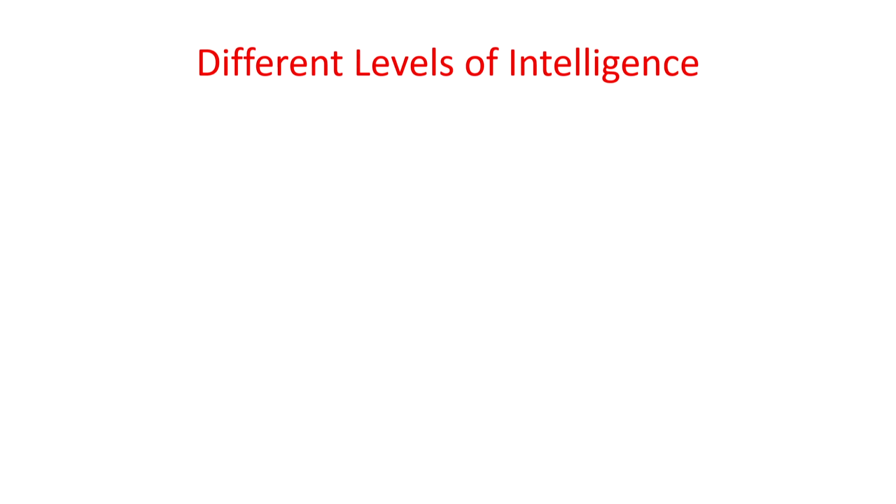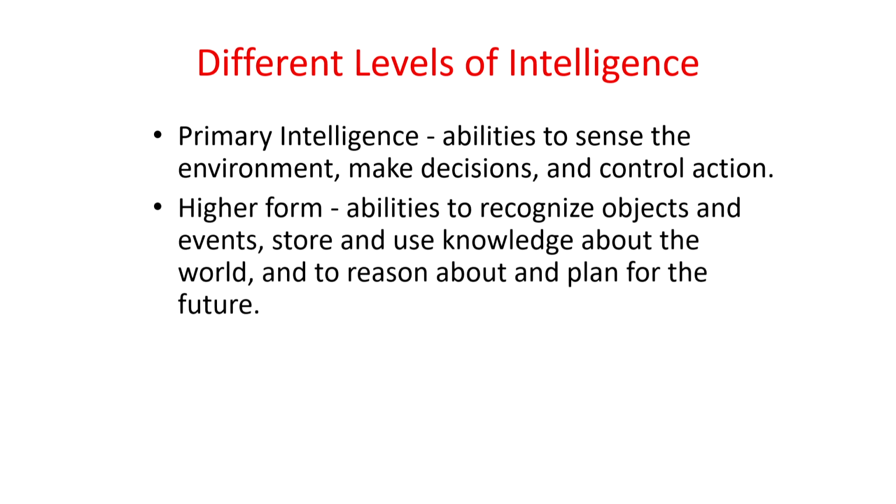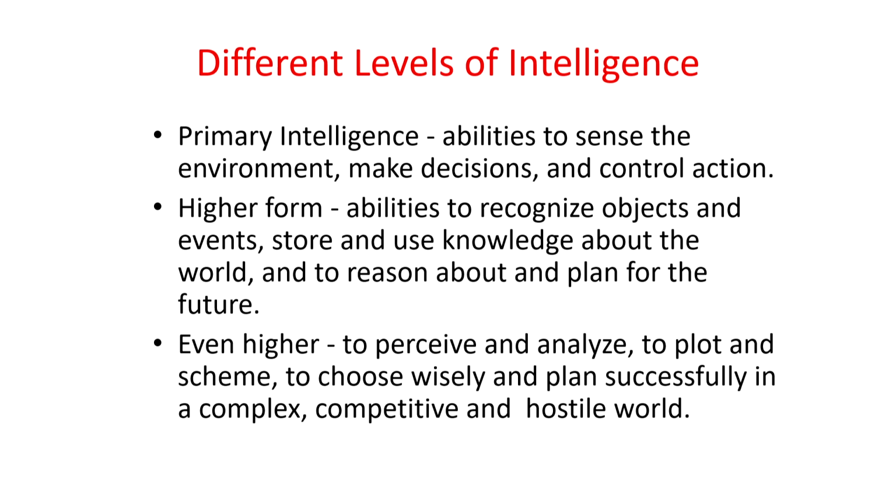There are different levels of intelligence, like the primary intelligence, which gives us the ability to sense the environment, make decisions, and take control action. And then there is a higher form of intelligence, like the abilities to recognize objects and events, store and use knowledge about the world, and to reason about and plan for the future. And there can be an even higher level of intelligence, which we certainly do not have today, like to perceive and analyze, to plot and scheme, just like a living being, particularly the highest form of intelligence that the primates have, to choose wisely and plan successfully in a complex, competitive and hostile world.